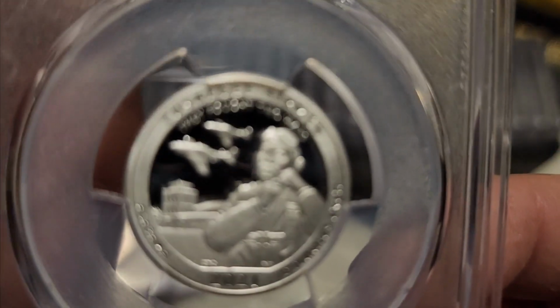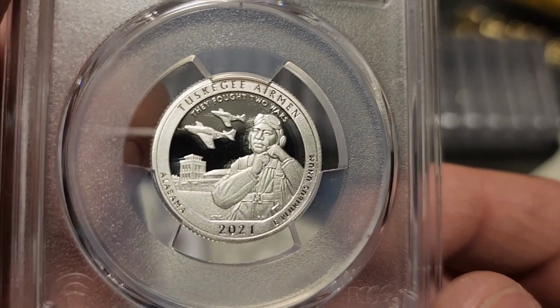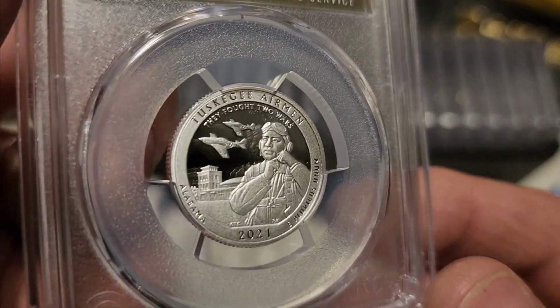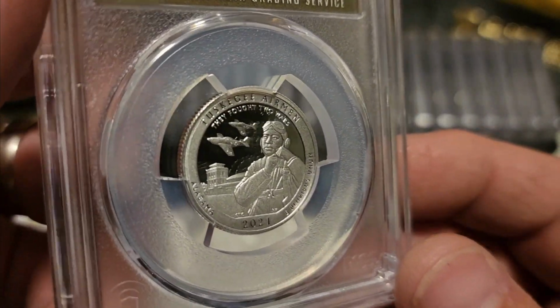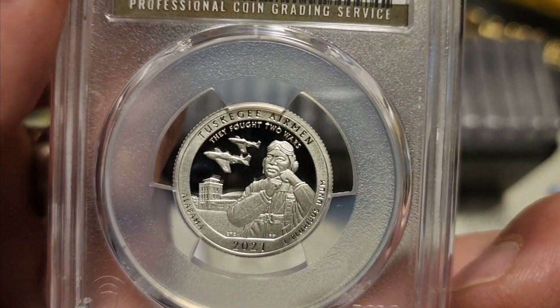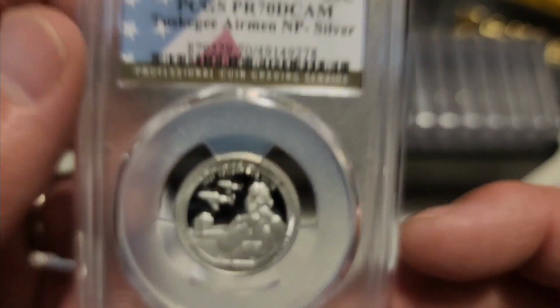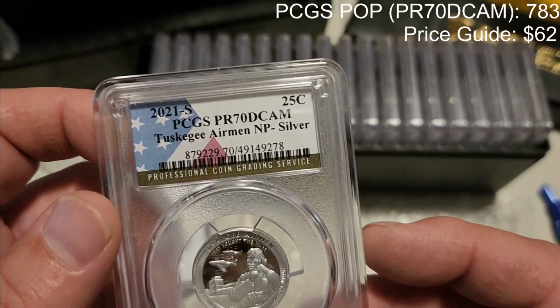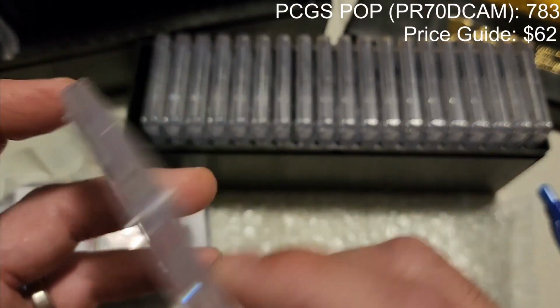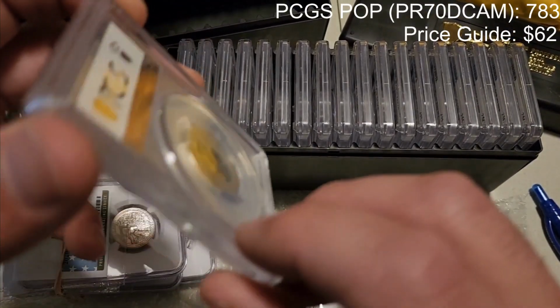This one is a Tuskegee Airmen. Beautiful design. I love this design. It's got some depth to it. Inside the holder, you can see the reflection doubling up there. It gives the planes a little bit of motion. This one is a proof 70, deep cameo in silver. Very, very cool coin. Very glad that one crossed.